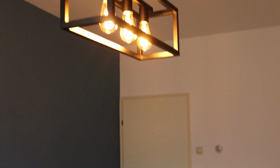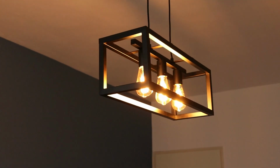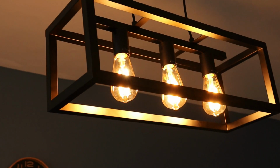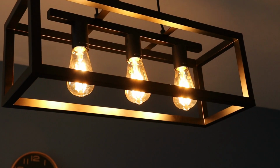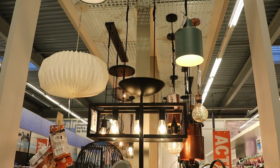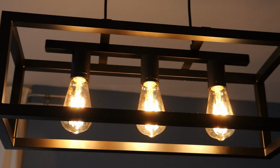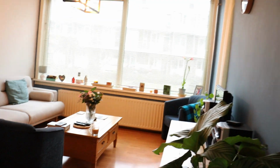I almost forgot to show you. We have this beautiful light fixture, which was one of the lights that we saw in the first episode. If you saw that, we actually really like this and we were very lucky to have got it and found it on sale.